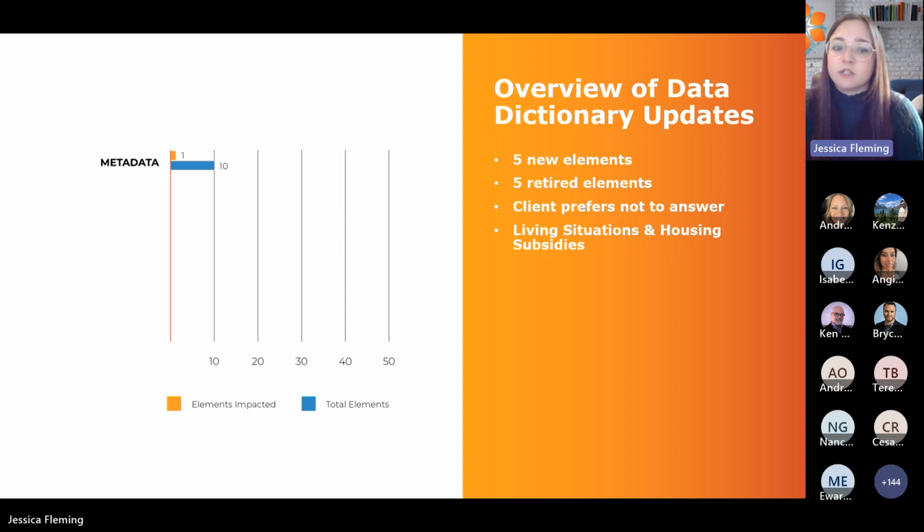On the left-hand side, you'll see a chart. The first one that's showing up here now is metadata. So you're going to see the categories of how HUD breaks out the different data element categories. The blue bar on the bottom is the total number of elements that exist in that section. And the orange bar on the top is the number of elements that are impacted by these data standard updates. So this is just to give you a frame of reference in how big the changes are actually going to be and which pieces of your process they might impact the most.